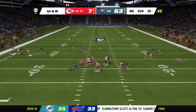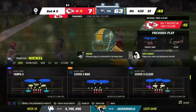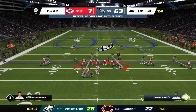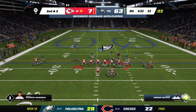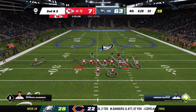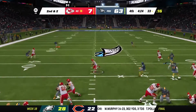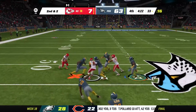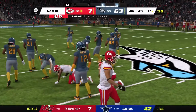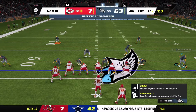After the pick 6, they go right back to the air. And it's a short one here, complete to the tight end. And they'll get him down after a pickup of 8, 2nd and 2. To throw again on 2nd down. Mahomes looking middle, and that's complete. And he slips up past the 45 before being tackled. Catch number 40 for him on the year. It's a 1st down.